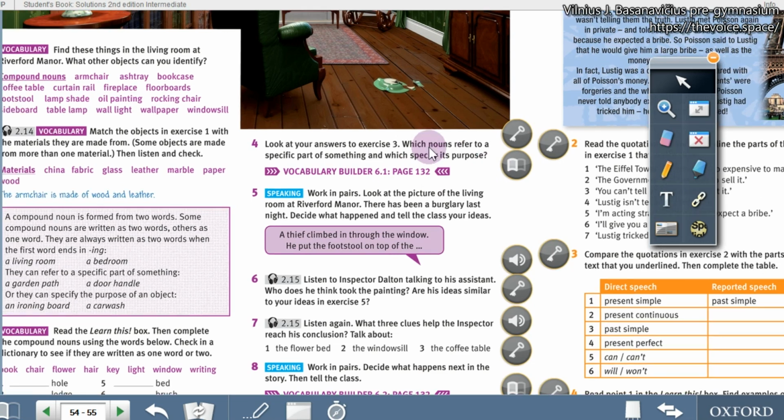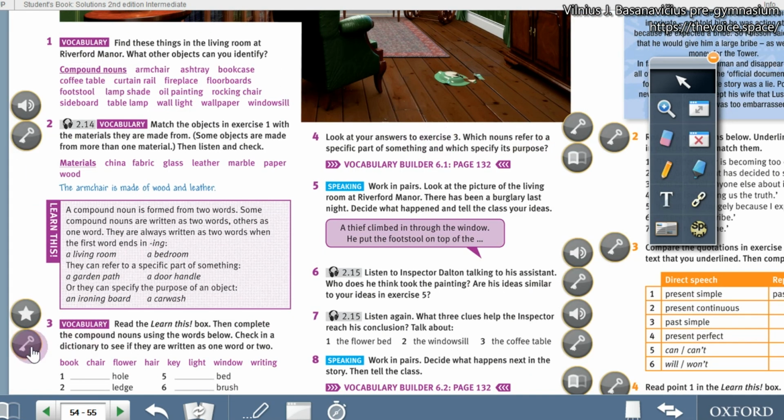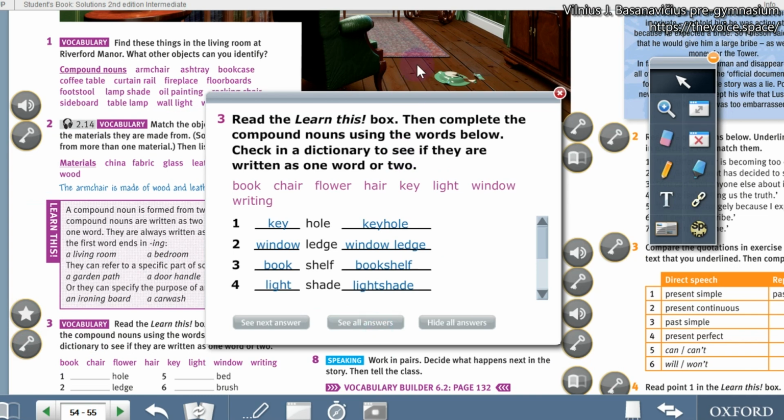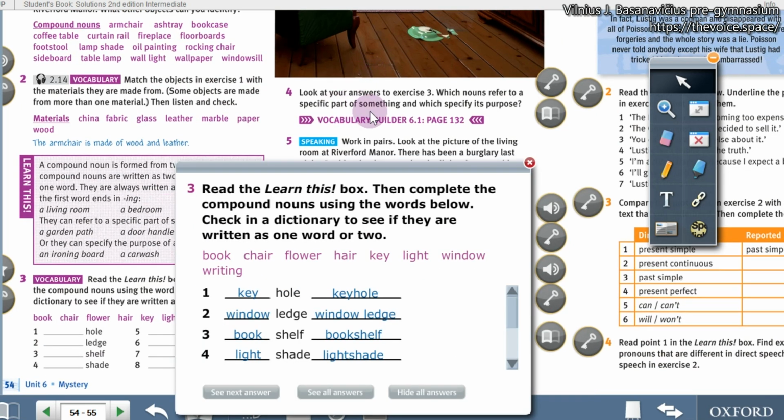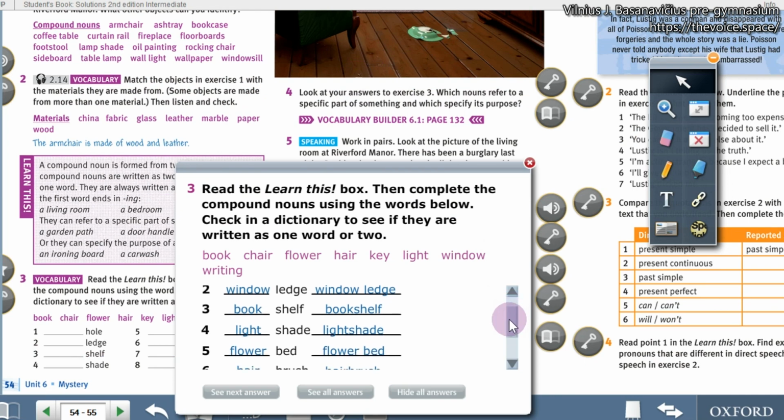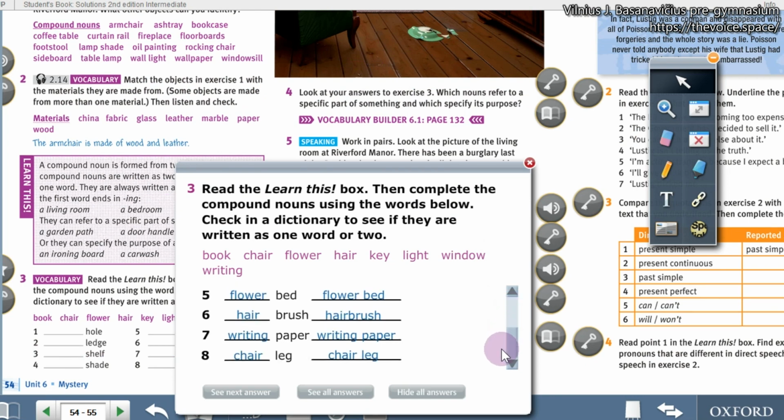Exercise 4. Look at your answers to exercise 3. Let me remind you the answers. Which nouns refer to a specific part of something and which specify its purpose? Keyhole, window ledge, bookshelf, light shade, flower bed, hairbrush, writing paper, and chair leg. Now I need to write them down and then write a specification. Is it a purpose or does it specify some part of something, let's say?